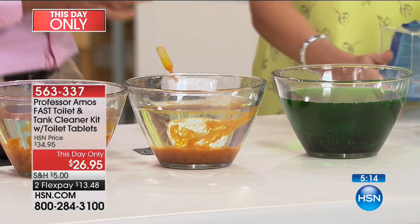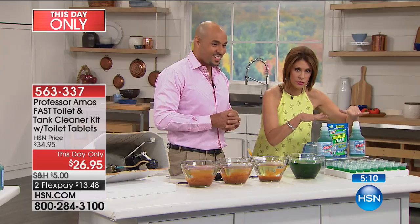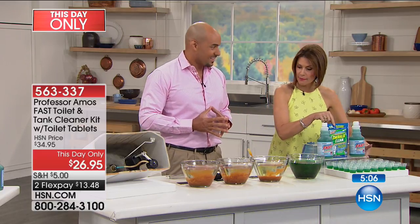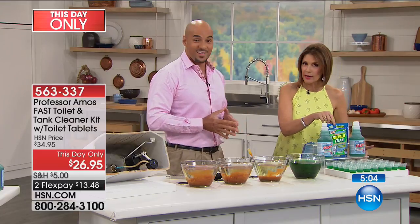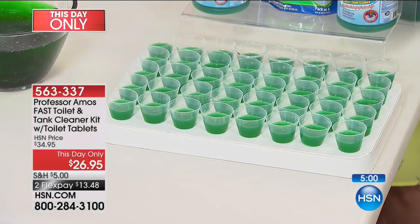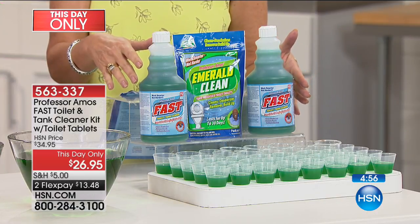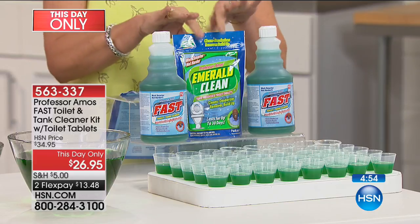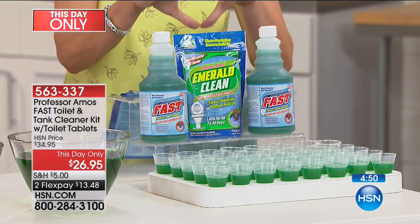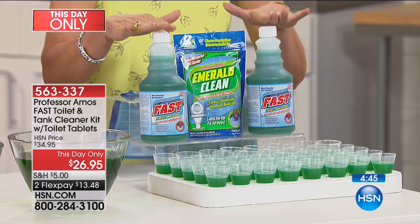It's breaking it down. And you're getting 40 applications of your liquid, two full bottles, but then you're also getting four of your tablets. Each of the tablets lasts how long? 30 days apiece. And you just drop that in the tank, right? Drop it right in the tank. Within a short amount of time, you'll notice better flushes and cleaner toilets just with the tablets. So this is 4 months right here. Four tablets, 30 days apiece, 4 months. And then you're getting 40 applications right here.